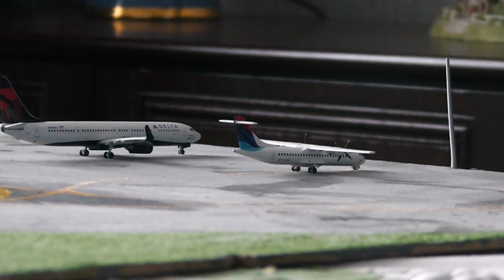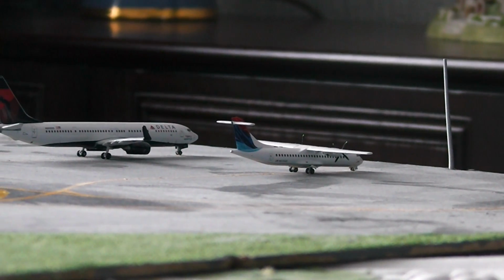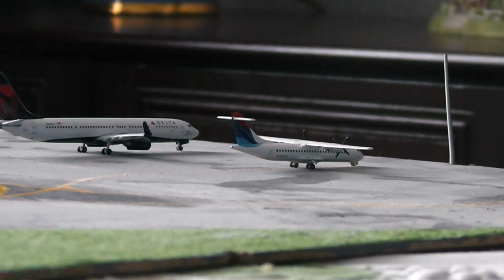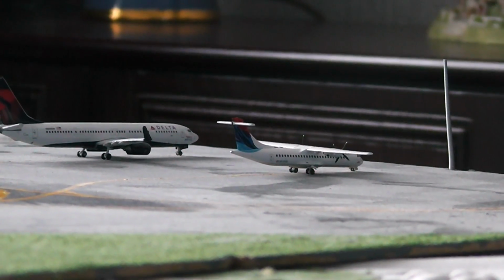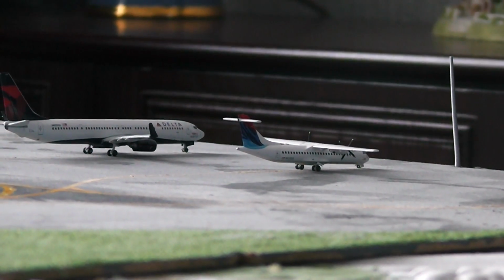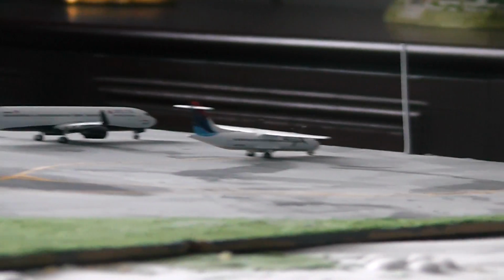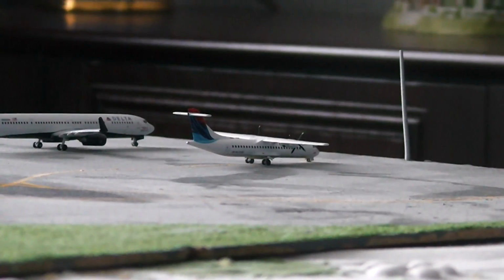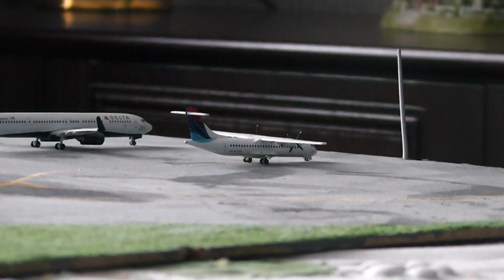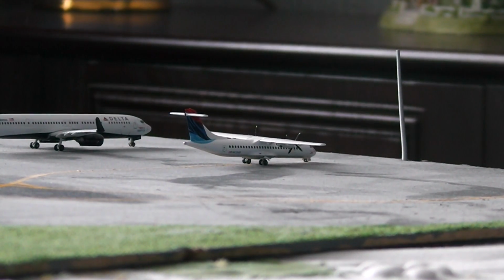This is Greenwich, Connecticut, New York City International Airport. It's a 1/400 scale model and it's based near Greenwich, Connecticut, which is on the border between Connecticut and New York State, and therefore it's used as a bit of a low cost alternative to the 3 New York airports. And this is the update for today, which is May 2016.